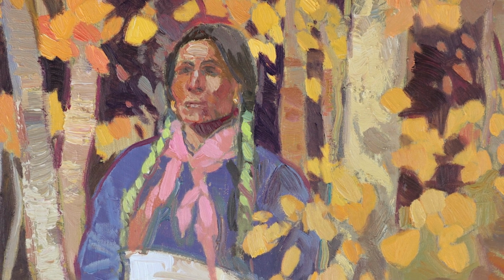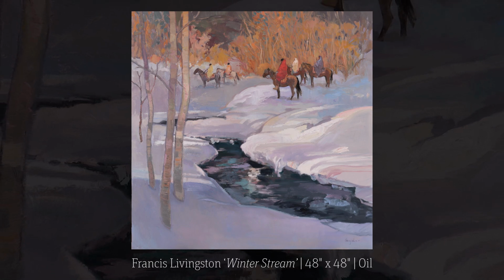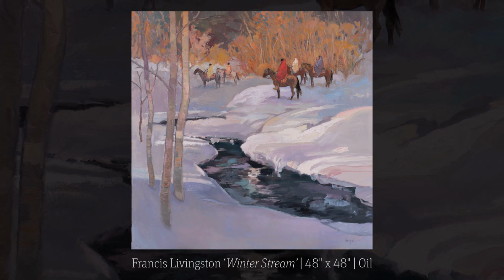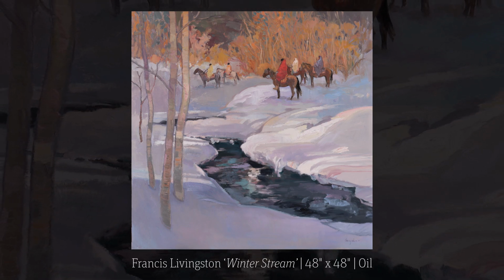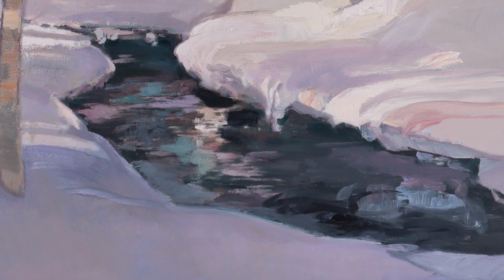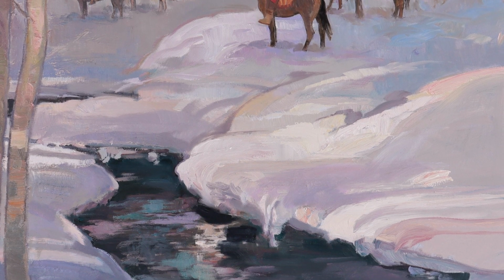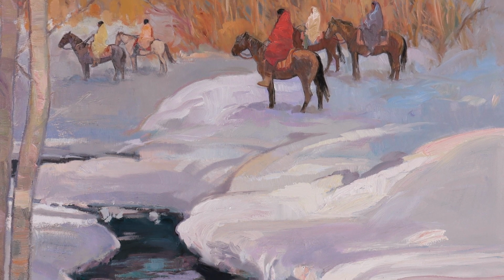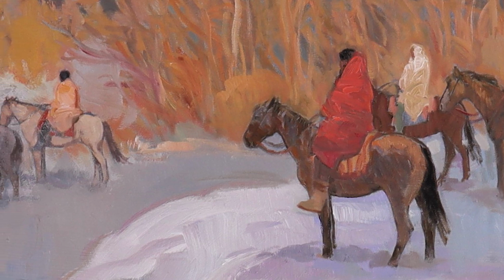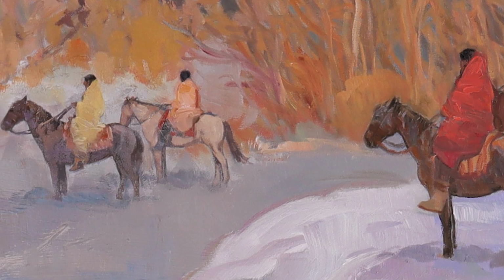In Winter Stream, the design of the painting was so incredibly important because you're starting off with this frozen creek, and that brings you back into the picture around the aspen trees and into the figures in the background. It's that feeling of light and shadow that you get on snow, but also color.